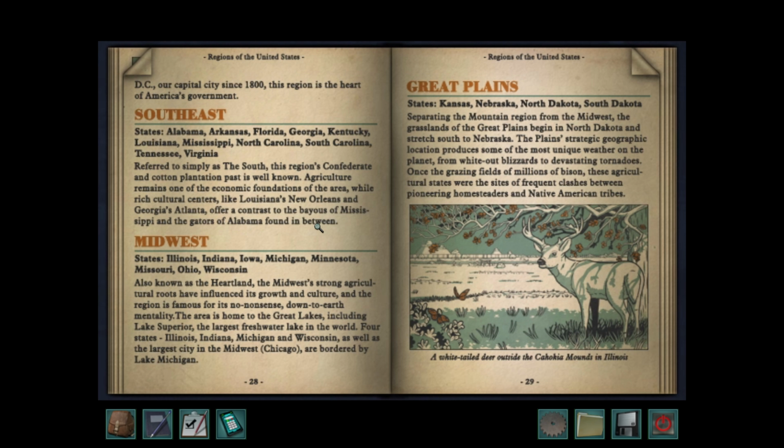We've got Illinois, Indiana, Iowa, Michigan, Minnesota, Missouri, Ohio, and Wisconsin. And then Great Plains. We've got Kansas, Nebraska, North Dakota, and South Dakota.